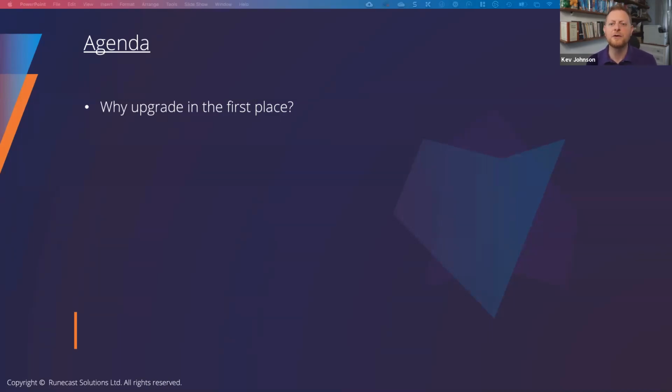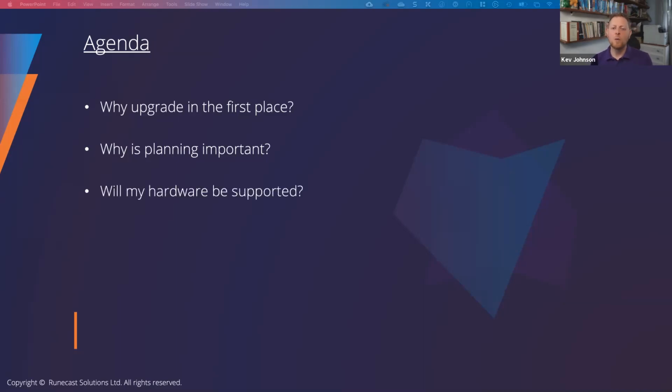So why would we want to upgrade in the first place? We'll talk about vSphere 7 Update 1 and some of the new stuff in vSphere 7 in general. We'll talk about why upgrade planning is important. Is your hardware going to be supported? This is one of the big problems that customers face when they are talking about doing a vSphere upgrade. We'll talk about what your options are if your hardware isn't going to be supported on the latest and greatest version.